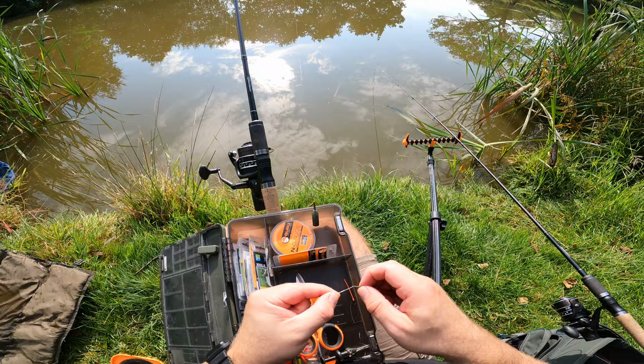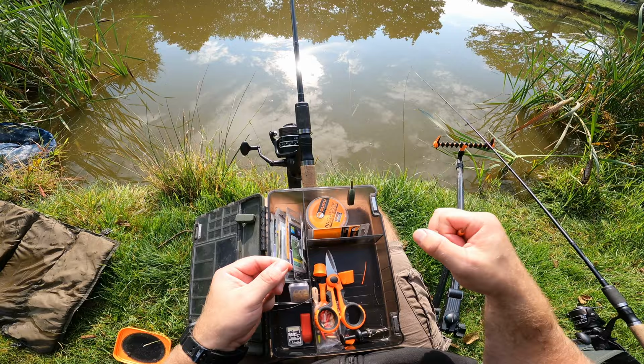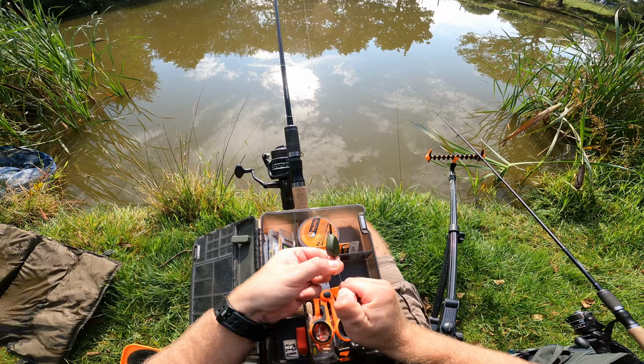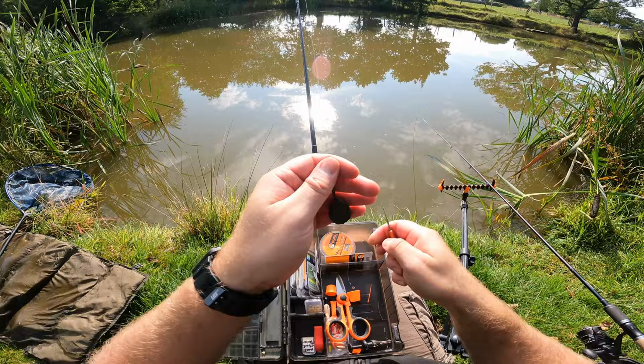I'm hoping. Yep, and this is obviously a figure of eight loop knot, just as you would with a normal method feeder. And then we want to put our quick change swivel hook over there, pull it tight, and then I want to feed that little bit of rig rubber back over the quick change swivel, and that'll just stop the hook length coming off, and you can pull that right back into that bomb, and there you go. That's your bomb set up, nice and simple, nice and easy.